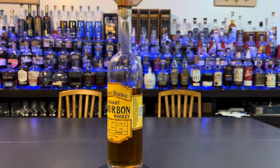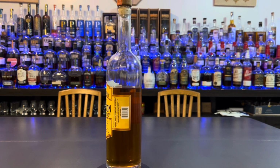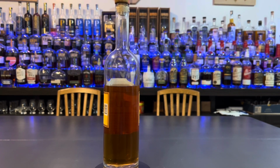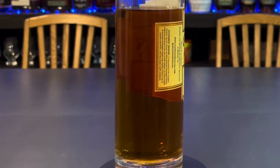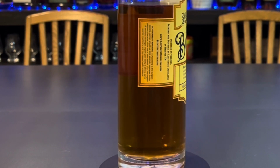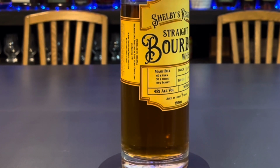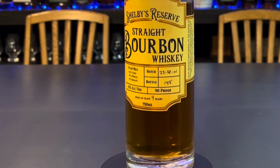The distillery is the Virginia Bottle Distillery. It's on the bottle right here. Sorry about that. It's distilled in Virginia, blended and bottled in Lost State Distilling in Bristol, Tennessee. I can't read my own writing. So it is 60% corn, 30% wheat, 10% malted barley. It's batch number 23, SR01, and it's bottle number 145.